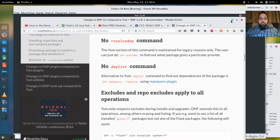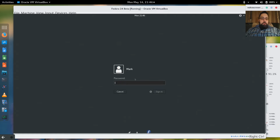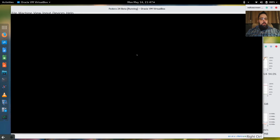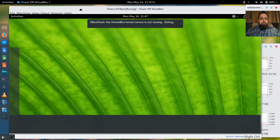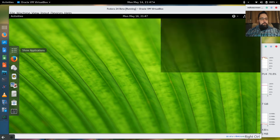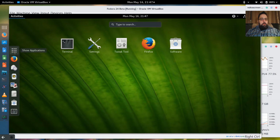I don't want you to have to sit here and watch me troubleshoot, but overall, installation-wise, things seem fine. It doesn't really surprise me that there's minor problems with Yum packages. I've seen that before in Fedora betas. There may be a package that isn't updated enough, so not really a big deal. But that is Fedora 24 straight out of the gate. Don't have too many programs installed yet.